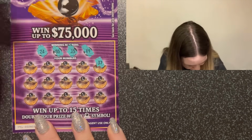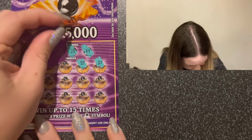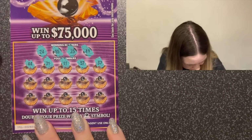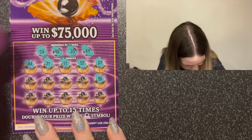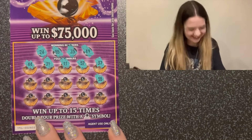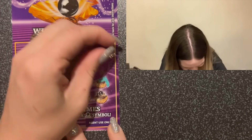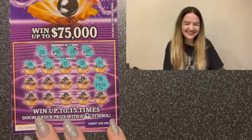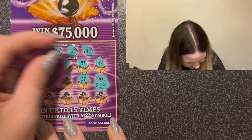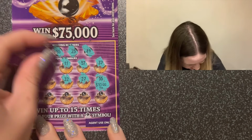All right, this is a better looking range of numbers. Come on. Oh. Yes! Yes! I thought these numbers looked better. Nice. What do we get? For $10. Yeah, we'll take that. Beautiful. That's all we needed. We're back. Hopefully we stay back.